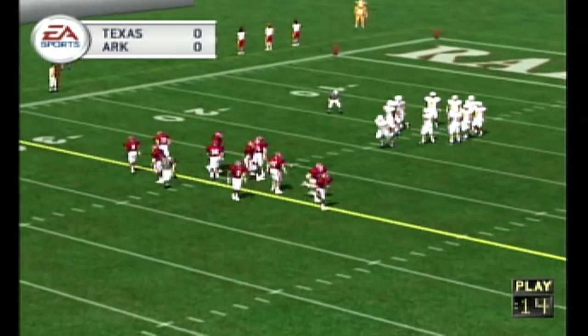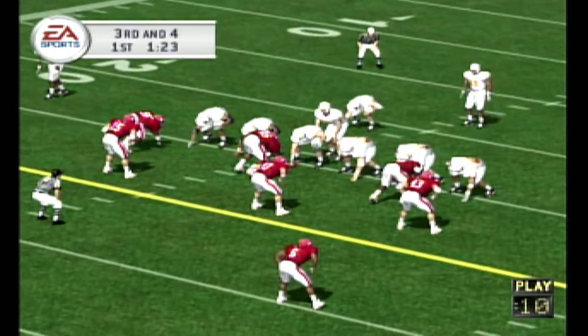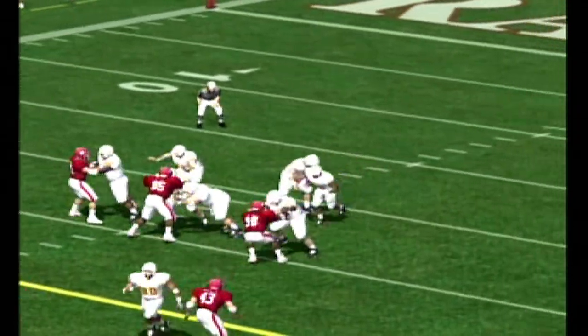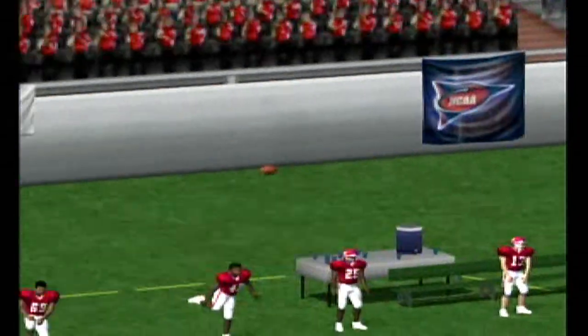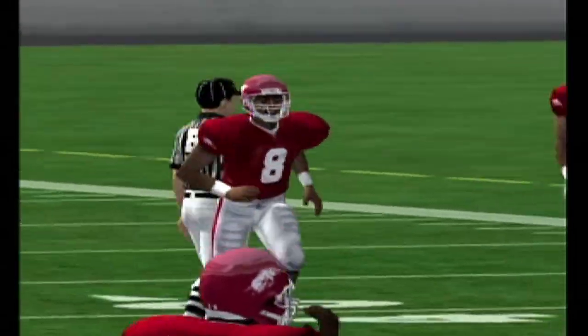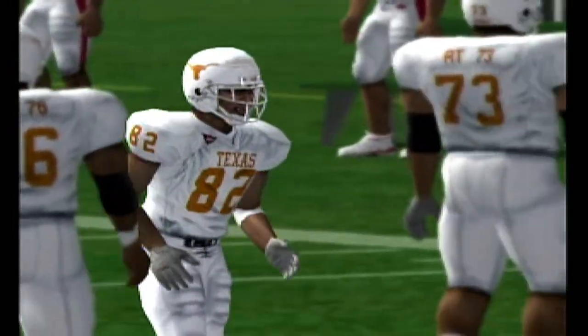Third and 4. Ball on their own 26. The Razorbacks come out in a 3-4 defense. Number two still has it, lets it go. It falls incomplete. That brings up the punting situation. I'll tell you what, this defense did a heck of a job that time to hold them to three and out.